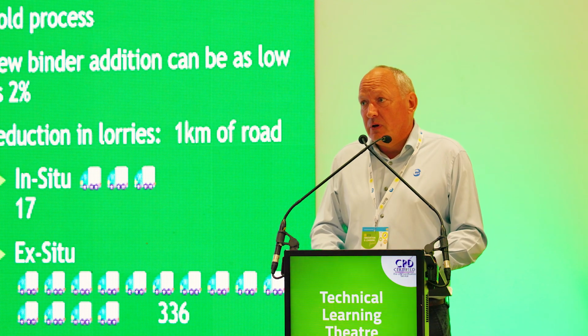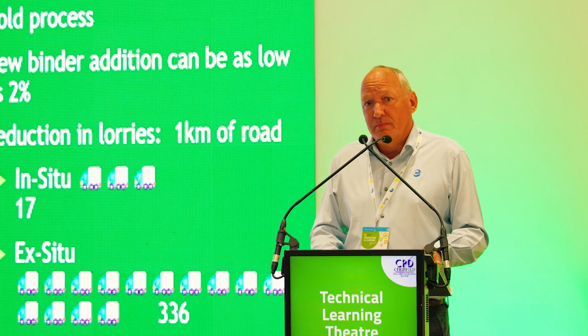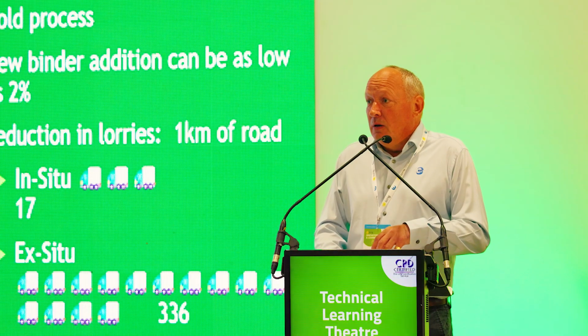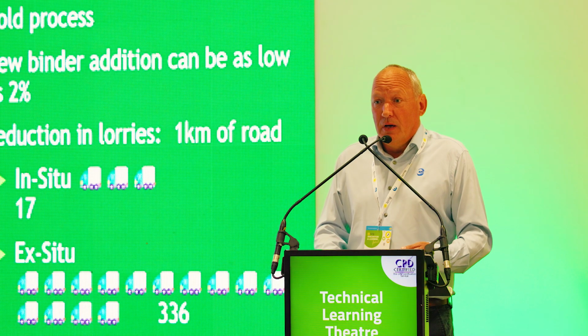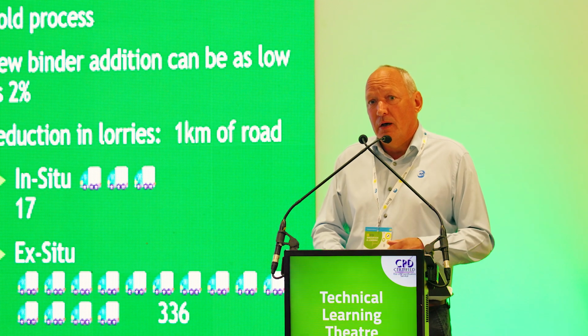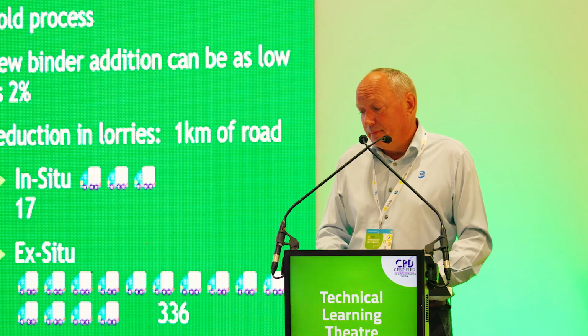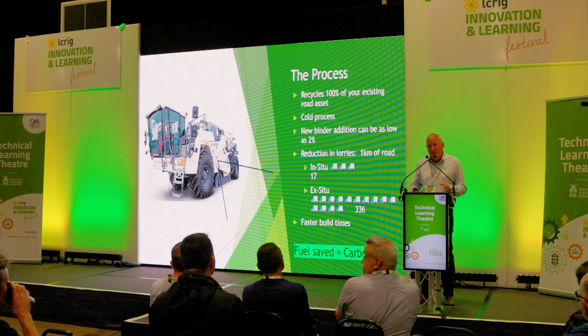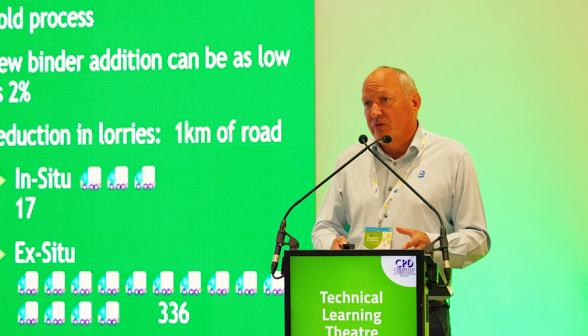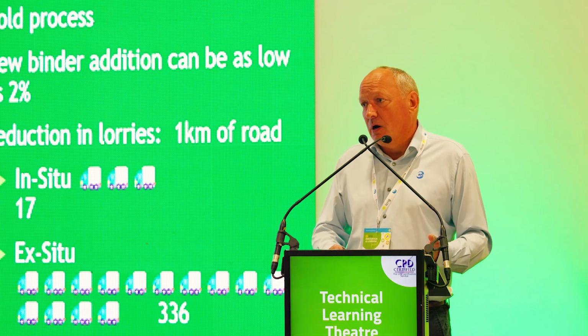Generally faster build times. Anything between sort of 1,000 and 4,000 square metres in a shift can be recycled. Once our recycling is done, we would then put a surface course or surface dressing, depending on the design, straight down and it can be trafficked straight away. All of these things are targeted really to reduce the time on site, thereby reducing cost and carbon.